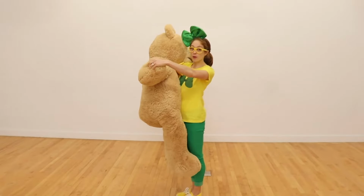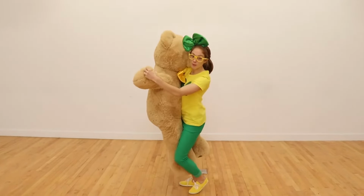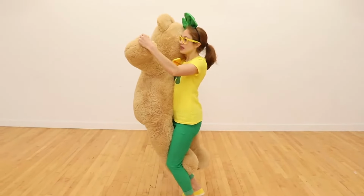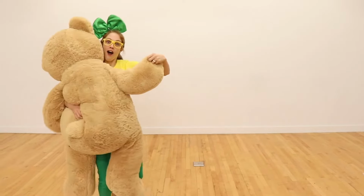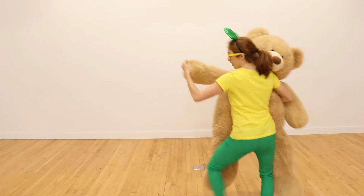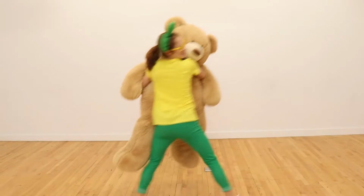All right, so with your partner, you're gonna step to the side, whoop, step to the other side, whoop, and do it again, whoop, and then you can start to twirl. Good job, Teddy.